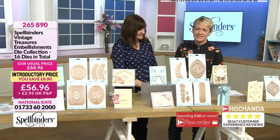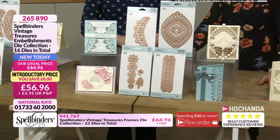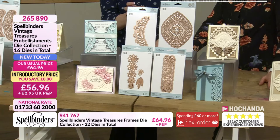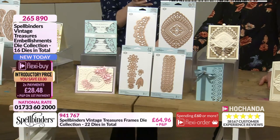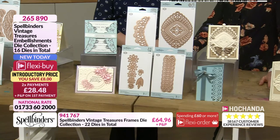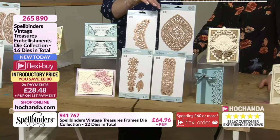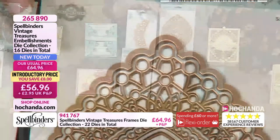Here's your next set, and equally as beautiful. It is, yes. So she's perhaps taken on the ideas that you may want to be using the smaller dies to create your invitations. Again, she's given you the chance of using them as inset and borders, but then she's gone amazingly intricate and ornate with this one, this beautiful diamond shape one. There is so much detail in that one die.